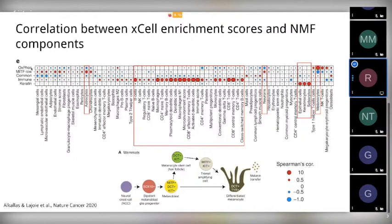Now, what's interesting over here is that the OxPhos signature was associated with melanocytes, with the melanocyte signature from xCell, whereas the MITF-low and common signatures were associated with neuronal, neural crest-associated cell type signatures. And this is very interesting because the cell of origin for melanocytes is the neural crest. And so what this data is telling us is that the OxPhos melanomas are more differentiated than the MITF-low and the common subtype melanomas.